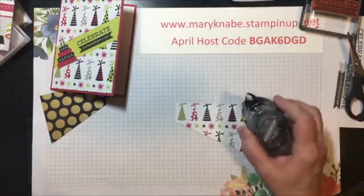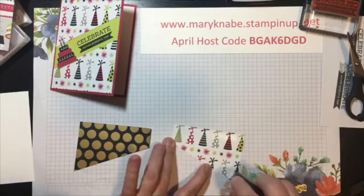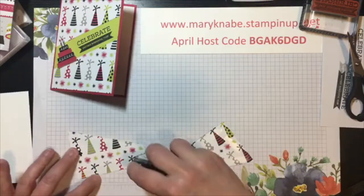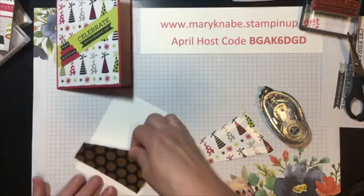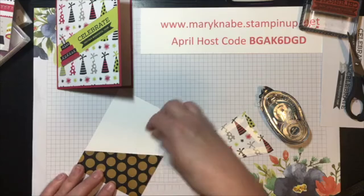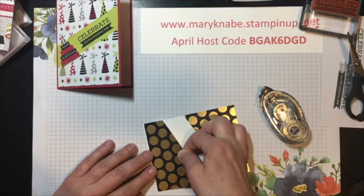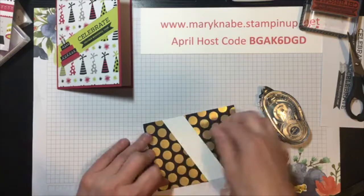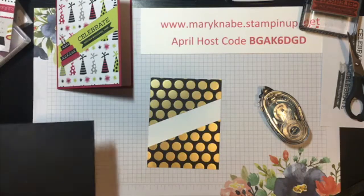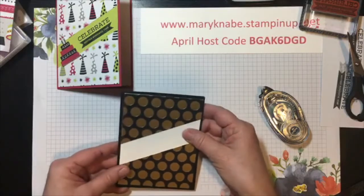I'm going to adhere these pieces now to my Whisper White. Again, cut to 5 1/4 by 4 inches. Just match up the bottom edge and the side edges, and then I'm going to match up the top and the side edges. Okay, just like that. And I'm going to make this whole card pretty much black and white. Maybe we'll do a pop of color.